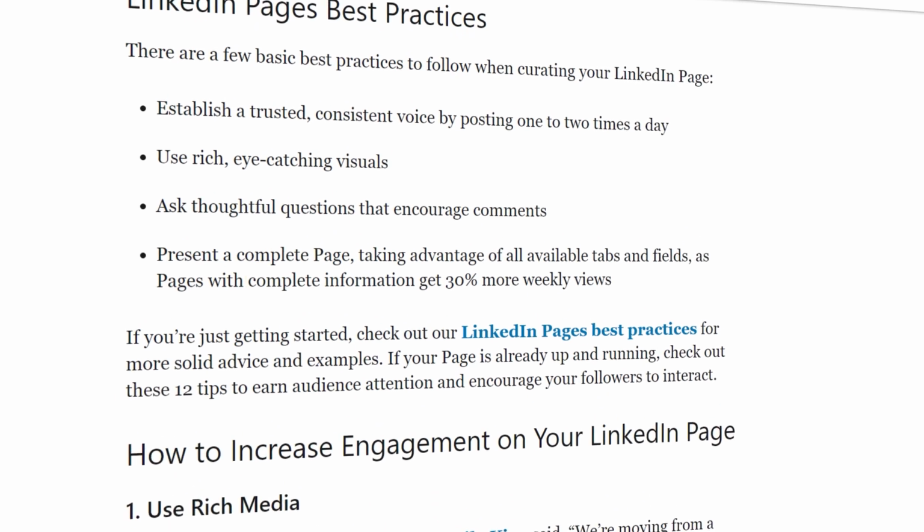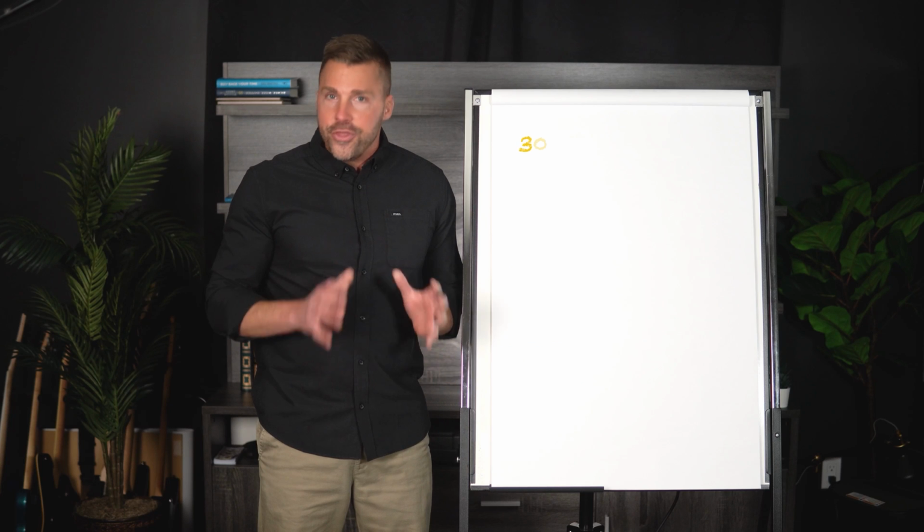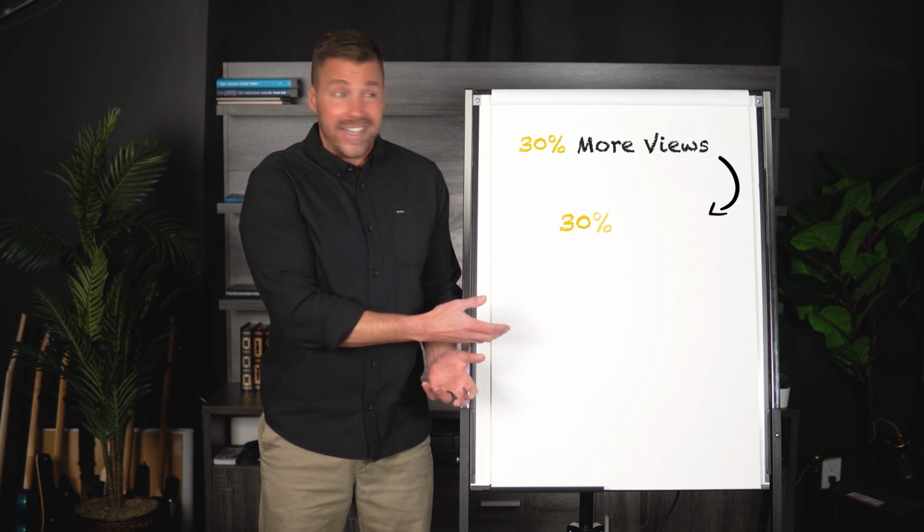Also, LinkedIn itself has highlighted the fact that profiles with completed information see up to 30% more weekly views. And 30% more views translates directly into 30% more opportunities. Man, optimizing your LinkedIn bio is pretty simple to do. You only really need to do it once and maybe check back on it every few months just to make sure that it's still relevant and up to date.